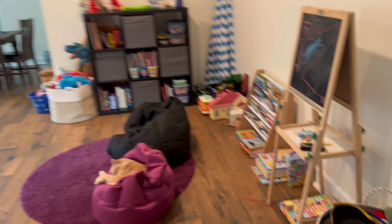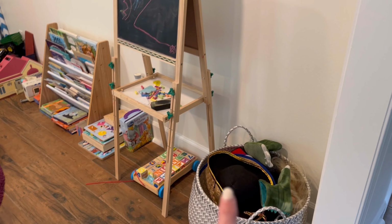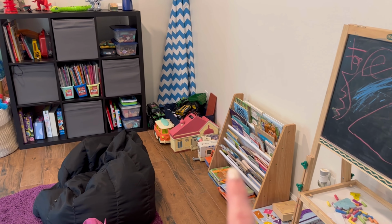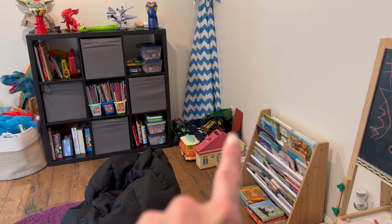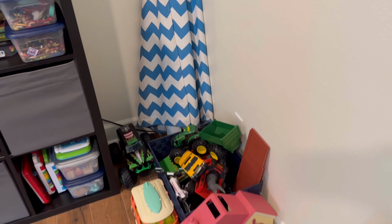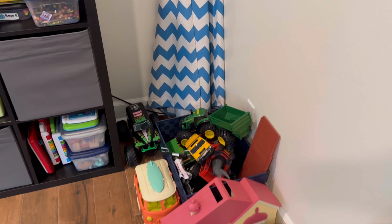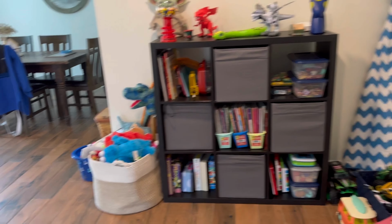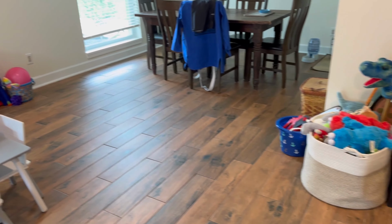If you walk in from our living room, this is what it looks like. All right, so here's all our costumes, a little reading area, our little books. I'm still trying to figure out what I'm gonna do over here. It's like all the toys with wheels. Over here, Bluey's house, arts and crafts, coloring, puzzles, stuffed animals. Obviously, there's the dining room over there.